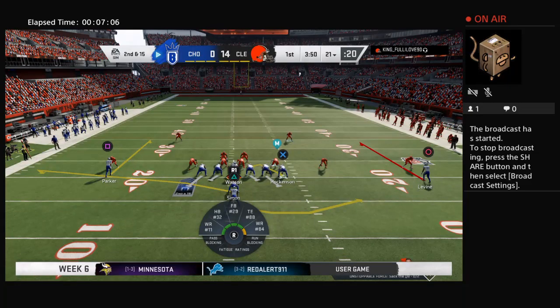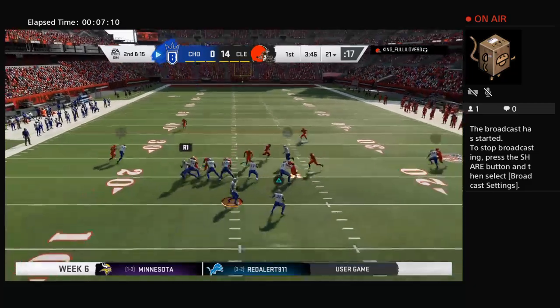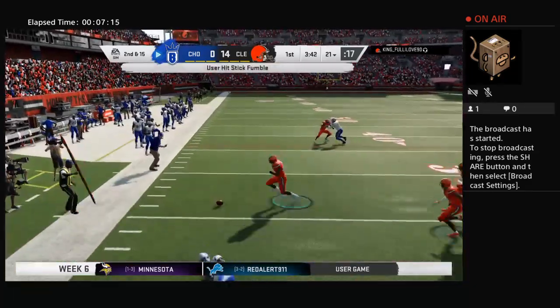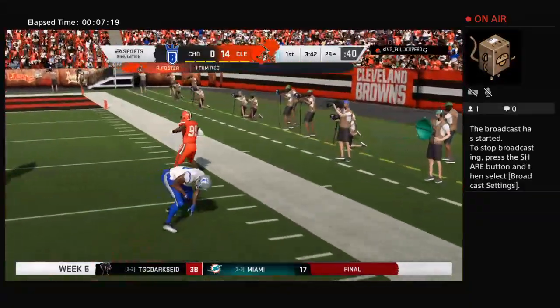So a 5-yard run the other way in the wrong direction, and that leads us to 2nd and 15. Here's Watson. He's just going to dump this one off to his fullback out of the backfield. And this is picked up by the Browns.